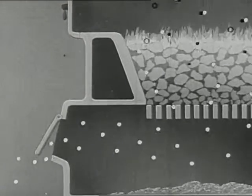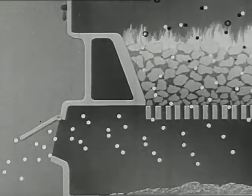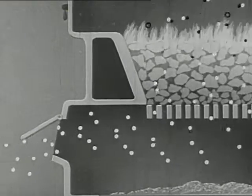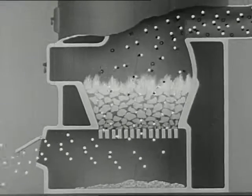We open the draft door wider to make the fire burn faster. Now, the largest possible draft of oxygen reaches the fuel and speeds up the burning.